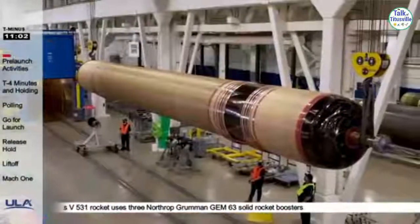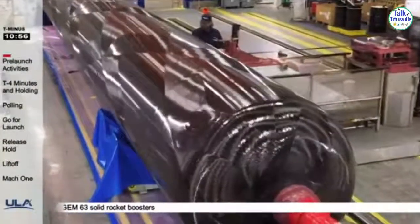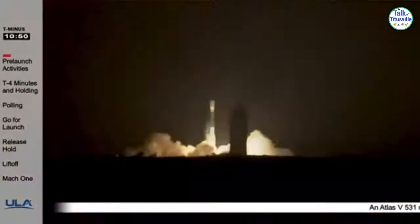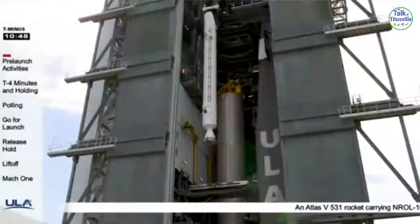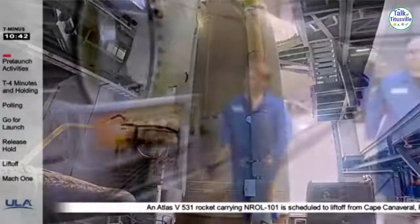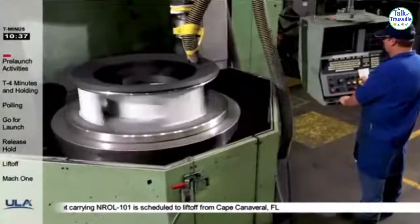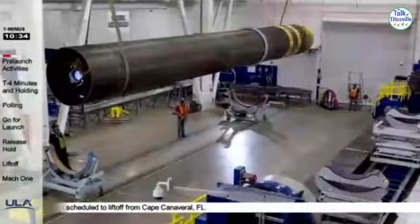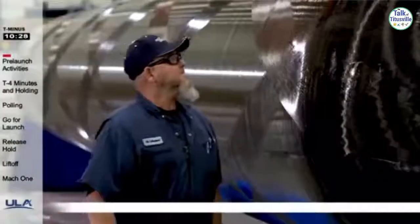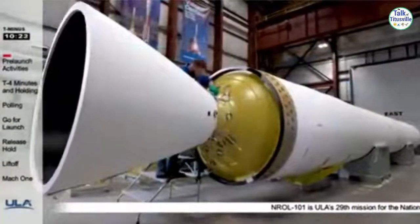The first strap-on motors used heavy steel cases, but we found a way to make them stronger and lighter with a graphite epoxy winding process. Our early GEM motors successfully flew on hundreds of Delta launches over the years. Today, our GEM 63 motors support ULA's Atlas V launch vehicle. Northrop Grumman is continually evolving its rocket motor products through updated technologies, materials, and processes, and the GEM 63 motor is no exception. We are proud to support ULA and the U.S. National Reconnaissance Office to launch the nation's most critical national security payloads. We're excited to see the GEM motors in flight.